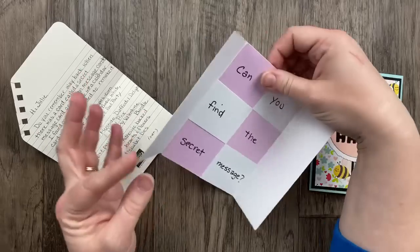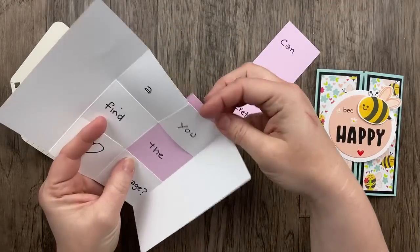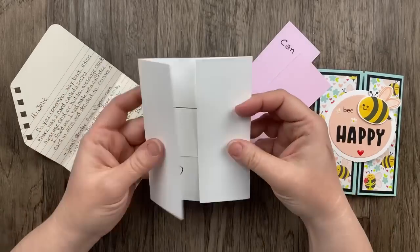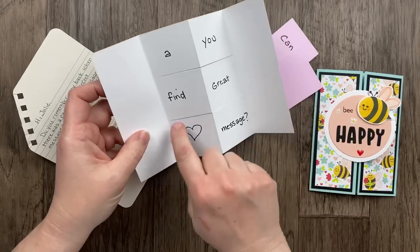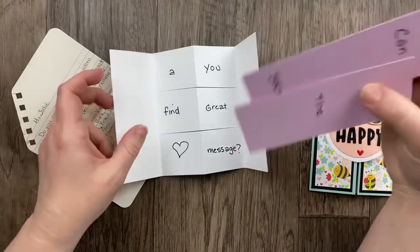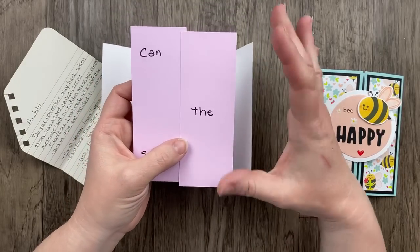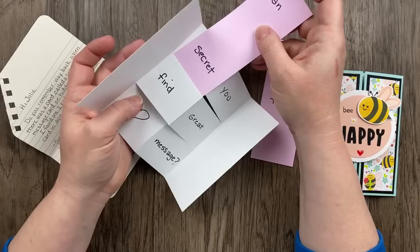So the way this card operates, and Wanda, thank you so much for sending a sample here so we can see. The card is a regular gatefold with a score in the middle too, and then cutting between those outside score lines. Then you've got these pieces that are 2 inches or 2 1/8 inch by 5.5 inches.